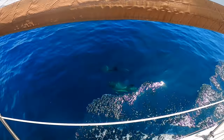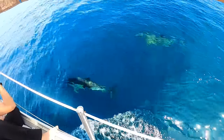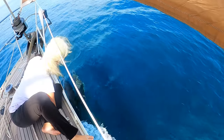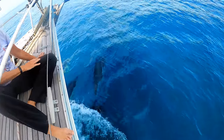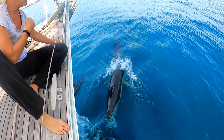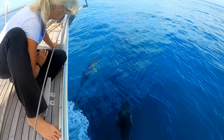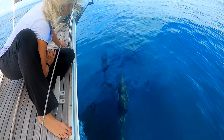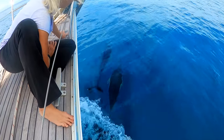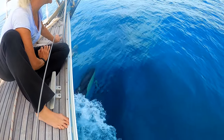Right under the bow. Look at these two guys right here. They're having a blast. Playtime. They like to push each other out of the slipstream. Oh, thanks, Tony. Yeah, we love you guys. I love you so much. My song worked. It did work. Totally.